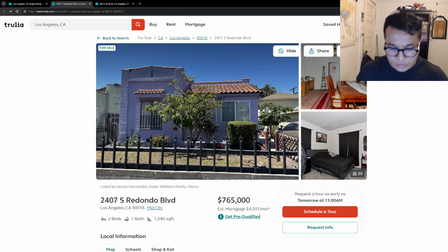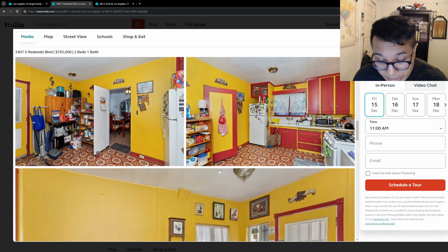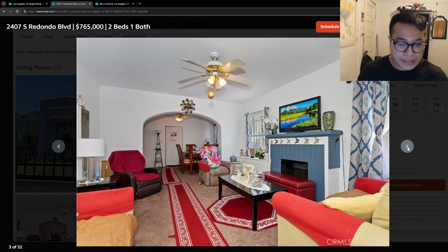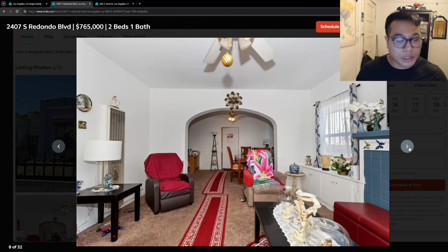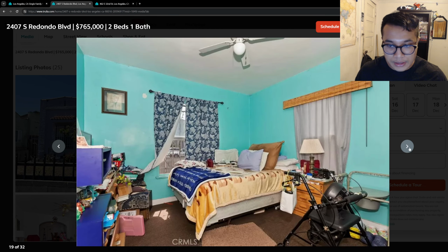All right, next property, similar price. That being said, I'd rather buy this one than the last one, just because this one seems like a little bit cleaner, a little bit more organized. But even then, compared to other places out there in the U.S., this is just sad for almost $800,000. This is ugly. This is disgusting.